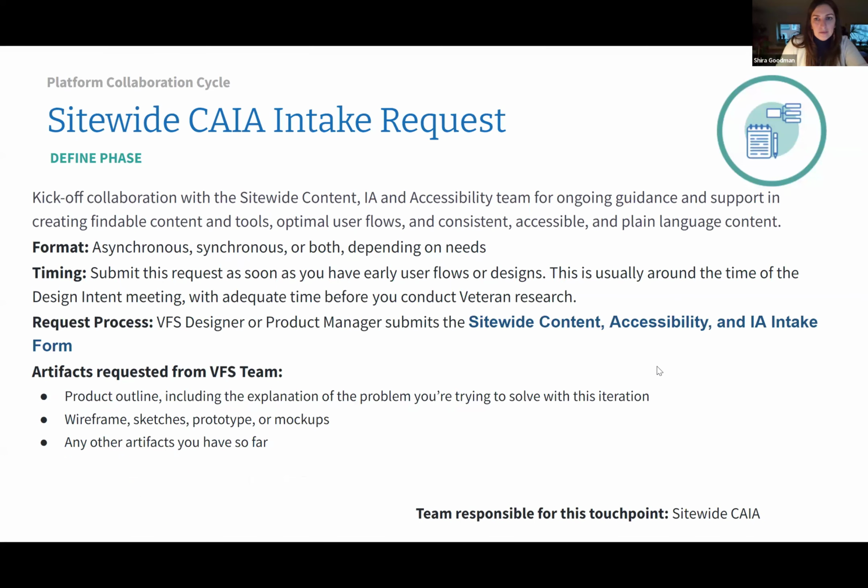All right, site-wide Kaya intake request is next. Kaya is a team on the site-wide crew. And Kaya stands for Content, Accessibility, and IA. I should really fix this. They have a lot of overlap with our team.